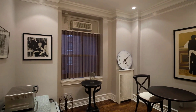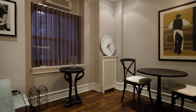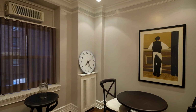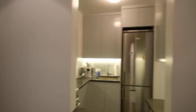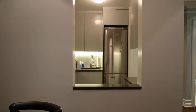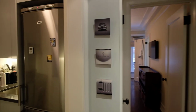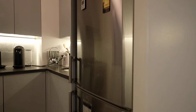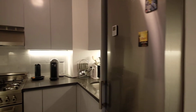Dining for two. Plenty of room. You probably put a big dining table in here, or a bed if you wanted to have someone stay in this room. And you have a waiter, who will not be here because it's just artwork. But a lovely little pass-through window, all new appliances, a very neat, well-done kitchen. Got a refrigerator with a freezer drawer at the bottom, 3 drawers. So very neat, well done.